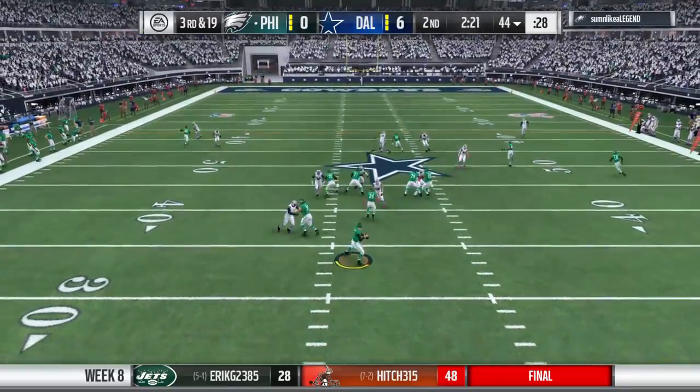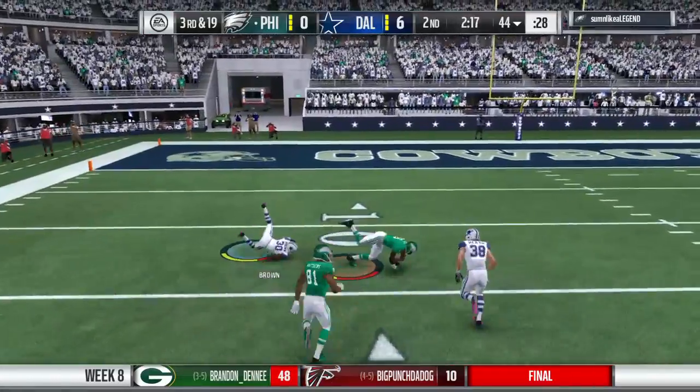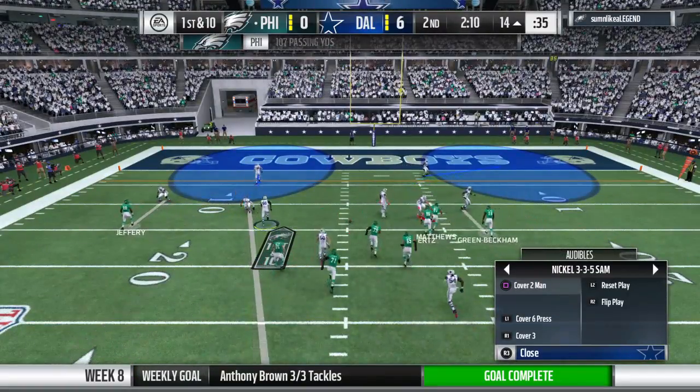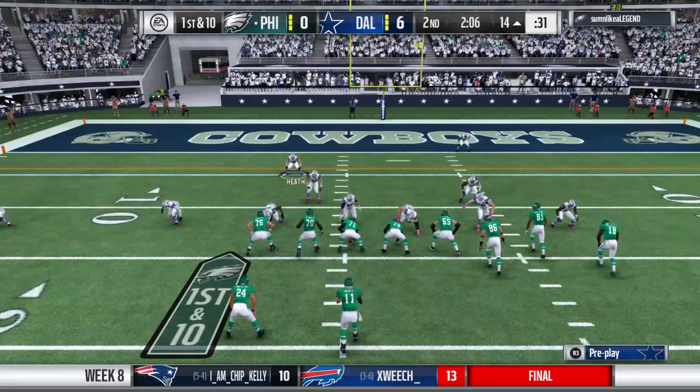On third and long, it's Wentz. He's going to air one out. That's caught inside the 20. And he's going to be marked down deep in Dallas territory. A great job pulling that one in from a guy, as we know, who can really blaze. He's got a lot of speed.